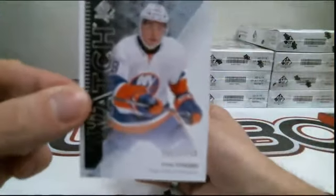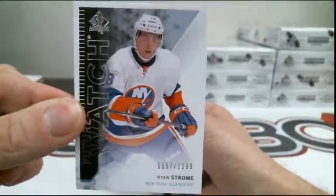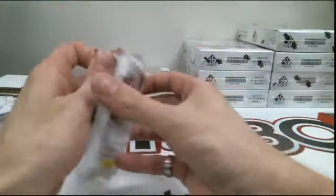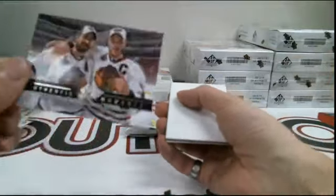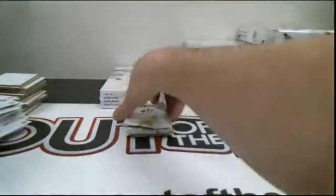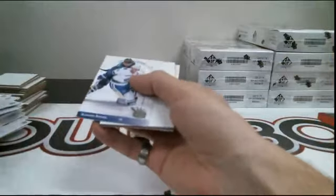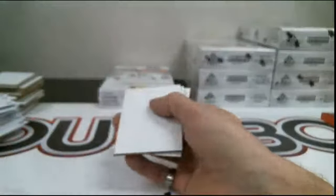The New York Islanders Future Watch out of $12.99, Ryan Strome. Would have been nice to see him as an auto. Authentic Moments, Blackhawks win, Jonathan Toews and Patrick Sharp. Focus. Yeah. Retro Alexandre Burrows. This camera doesn't like all the white boxes, I think, in the background.